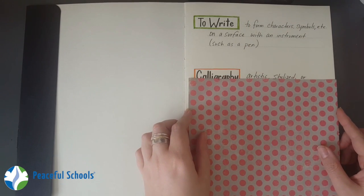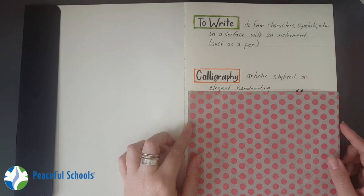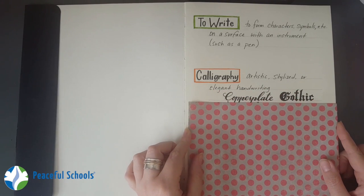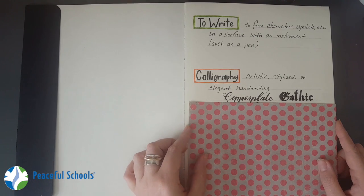The next one is calligraphy, which is artistic, stylized, or elegant handwriting. This form of writing takes a little bit longer. This usually has a lot of rules of how things should look. Two styles of that that we see a lot are copperplate or Gothic. These kinds of handwriting we could see in important documents such as the Declaration of Independence, or older books a lot of times had this, which sometimes they would call illuminated texts.